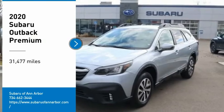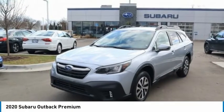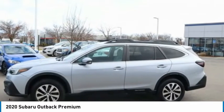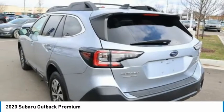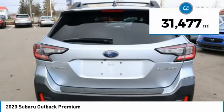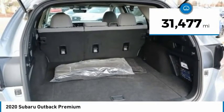You are going to love the 2020 Outback. Take the go-anywhere capability of all-wheel drive and plenty of room for cargo and companions, and you've got the Subaru Outback. Let the adventure begin. This vehicle has less than 35,000 miles.